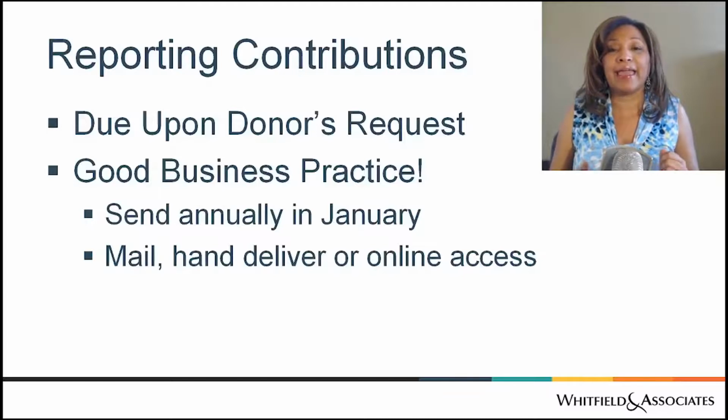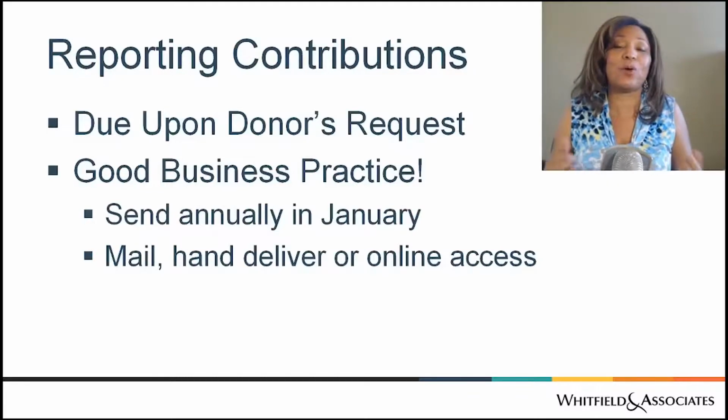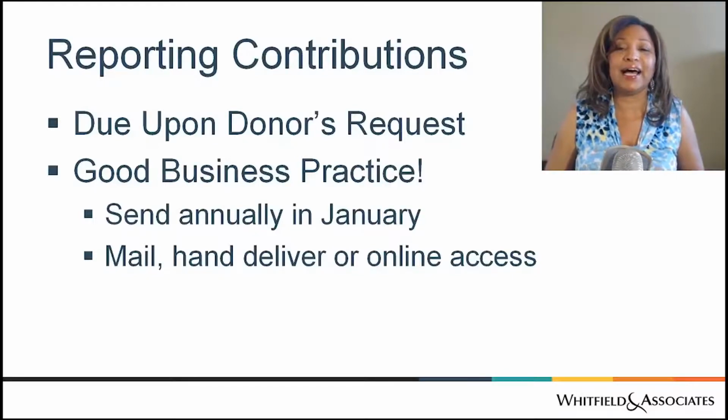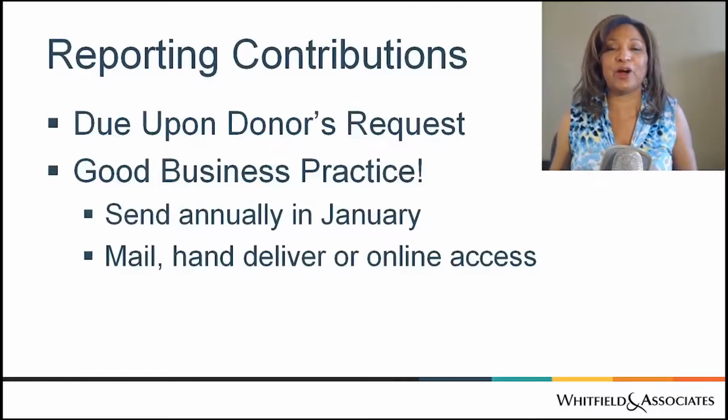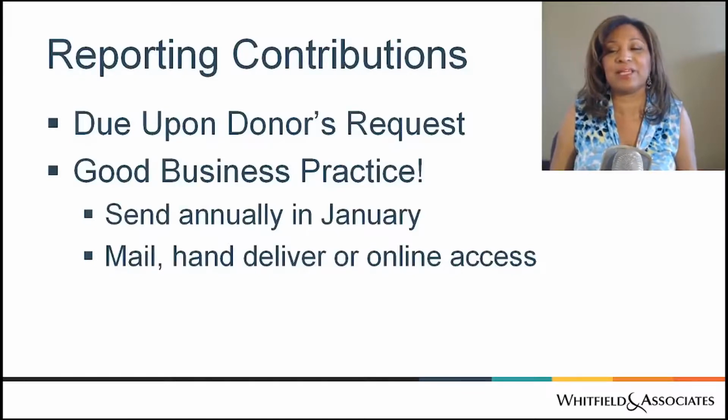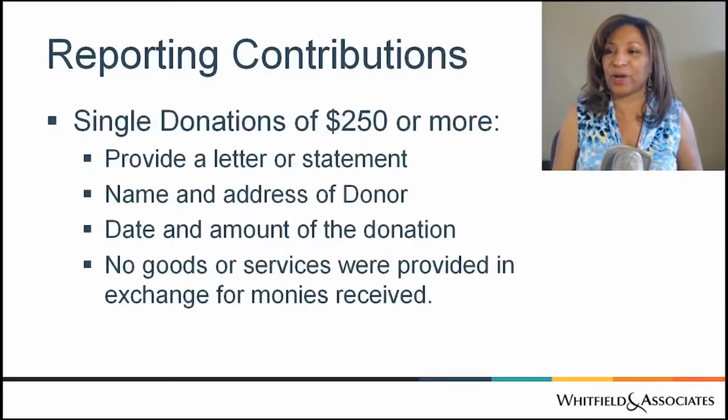Now, it's a good business practice to go ahead and send them out annually, to have them ready to mail out, because a lot of people are going to be preparing their tax returns starting in February or March. So you want to be prepared to send out those contribution statements sometime in January. It's okay if you mail them, hand deliver the statements, or even make them available online. That's fine too. The key thing is to have a good business practice of making that information available when the donor requests it.